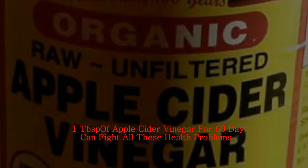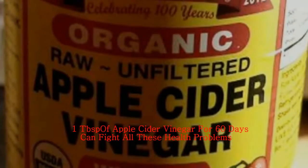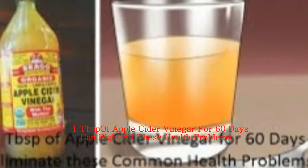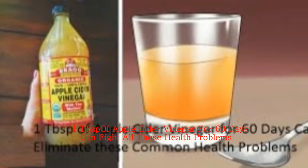Vinegar, which means sour wine in French, can be made from virtually any carbohydrate that can be fermented, including grapes, dates, coconut, potatoes, beets, and, of course, apples. Traditionally, vinegar is made through a long, slow fermentation process, leaving it rich in bioactive components like acetic acid, gallic acid, catechin, epicatechin, caffeic acid, and more, giving it potent antioxidant, antimicrobial, and many other beneficial properties.